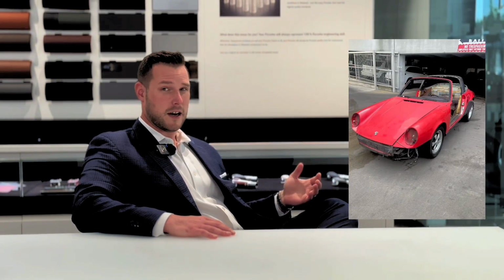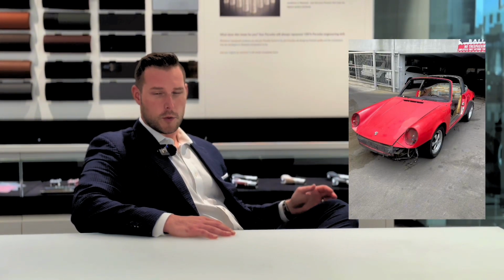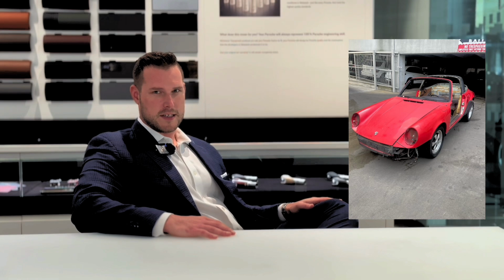What a lot of this starts with is the bare bones of getting everything taken out of the car. Whenever you take out something that's older, especially this one, it's a 1980 Targa, there's a lot of things that have been there for 40 years that were finally taken apart. Taking the seats out, taking the glass out, and then pretty much stripping the car to its bare metal. That's where the whole restoration starts.